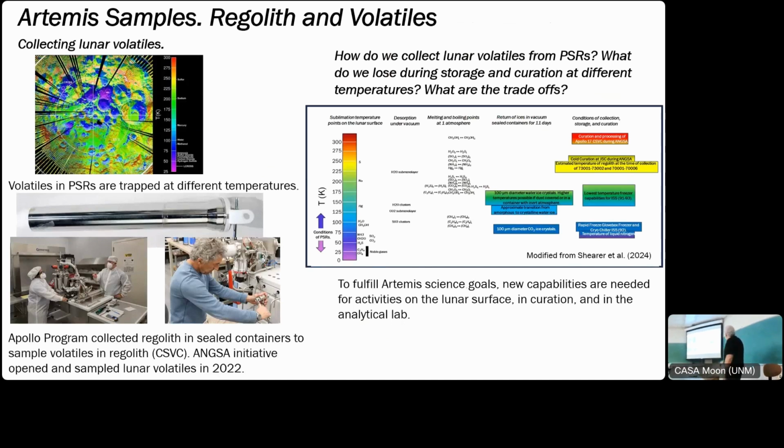And again, I couldn't help but show this. This is some work that we did on CASA, where we took one of these core sample vacuum containers, extracted the gas, and what you'll see in that little image to the bottom right is a picture of Zach Sharp, and he was actually the first one ever to analyze one of these apparently preserved lunar volatile samples. So this was great that we did it at UNM.